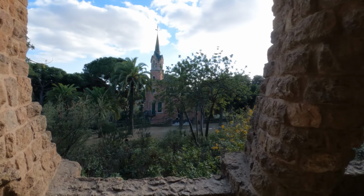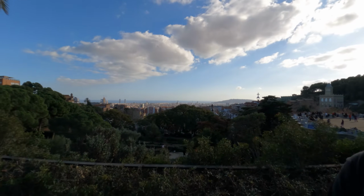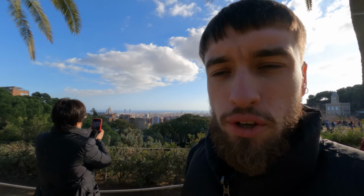And right here, we've got a building, of course, designed by Gaudi. Once again, just a remarkable view. In the distance there, you can see where we just were, right there. The Sagrada Familia. Beautiful view. I feel like this place is just absolutely bustling with beautiful views. I love it. Honestly, one of my favorite things to do. Just come and have a nice long walk through some lovely greenery and just see some views, man. It's all about them views.